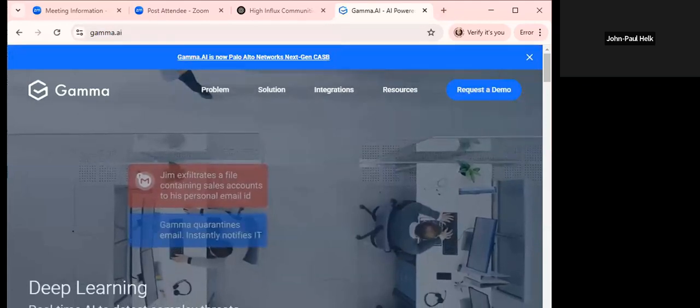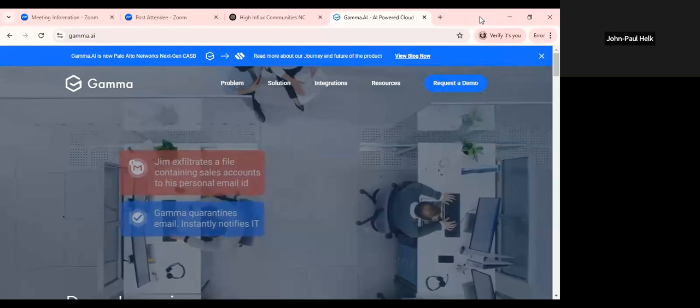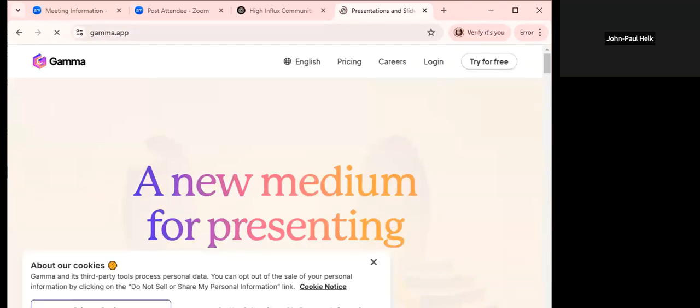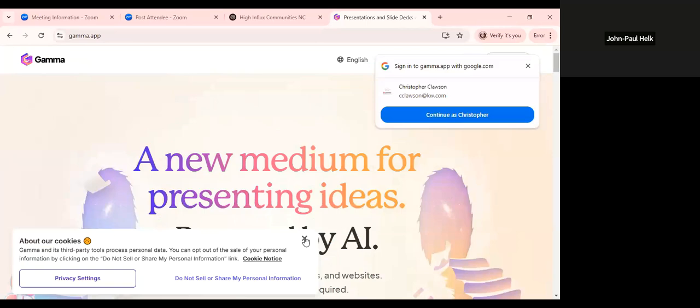So it's Gamma AI. Gamma dot app. And what is Gamma used for? This will make your presentations.